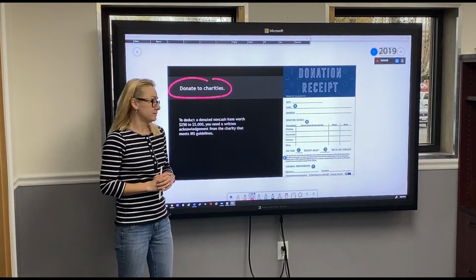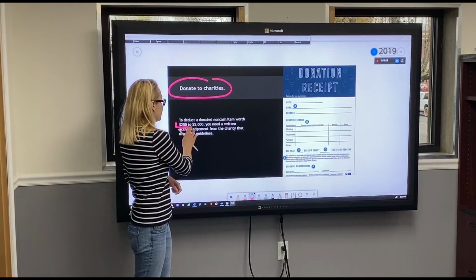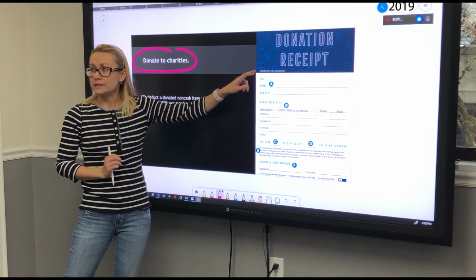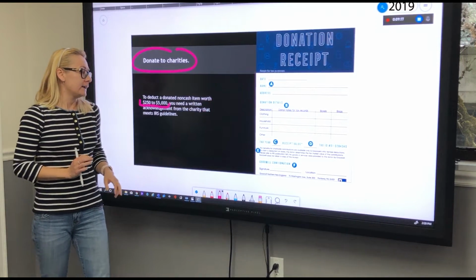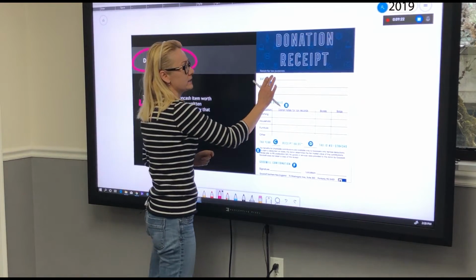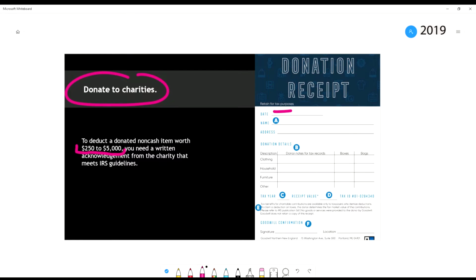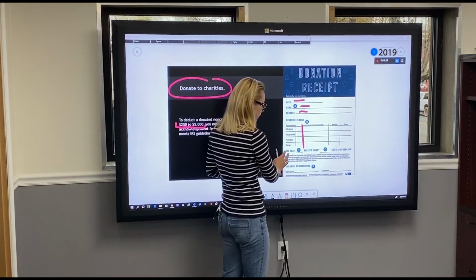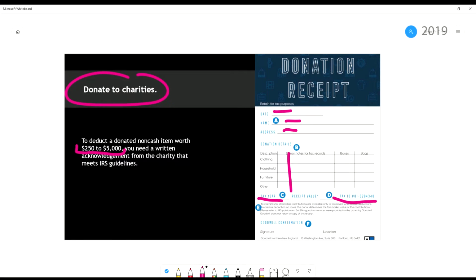If your donation to a qualified charity is $250 to $5,000, you have to have a donation receipt kind of like this one that meets IRS guidelines. What are those guidelines? It has to have the date of contribution, your name, address, donation details for the item or items you donated, of course the tax year and the tax ID for that qualifying entity.